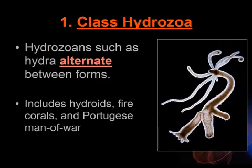So our first one, the Hydrozoa. Hydrozoans, such as Hydra, will alternate between body forms, and what you see here is a Hydra, and there are actually 2 buds coming off of it. There's 2 buds coming off the side at the bottom, and then its mouth and tentacles are up towards the top.